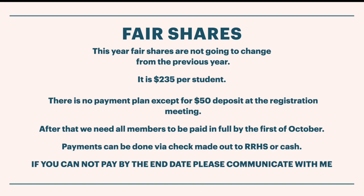There is no payment plan. The only thing we ask is a $50 deposit at the registration meeting on July 19th. After that, we would like everybody to be paid by the 1st of October. Checks can be made out to RRHS or cash, and that will be dropped to me. We do have a mailbox that's set up in the front of the band room that you just drop it off in, and then I'll update it in your MyMusicOffice that we have received it.